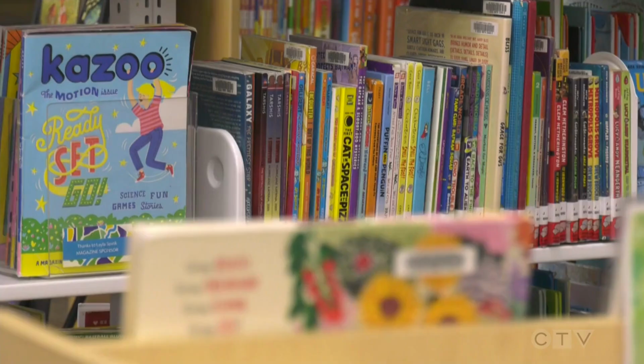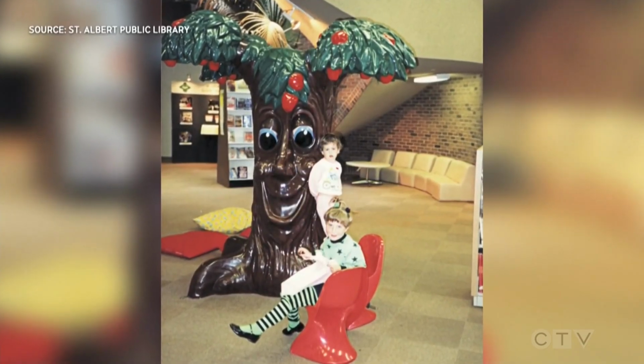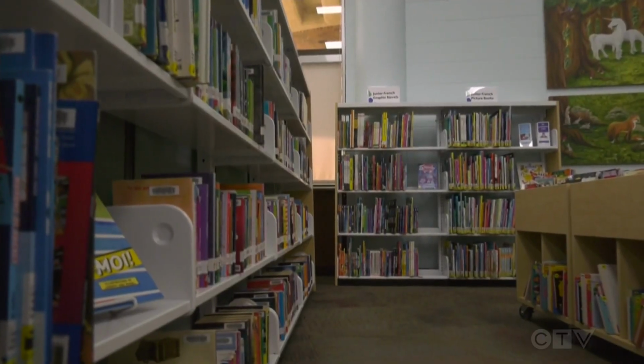underwent renovations in 2023. And as they were planning those renos, library staff realized there was no longer room for the old Reading Tree. We weren't expecting the onslaught from people just coming in and going, "Where is this apple tree? Where's my apple tree?" That led to a bit of a problem. What do you do with a reading tree that a library no longer has room for?